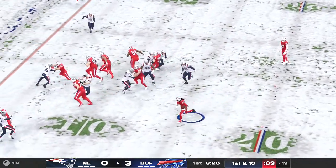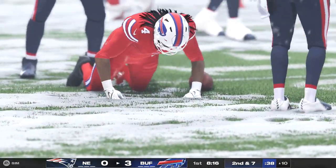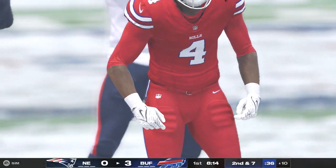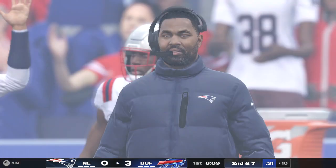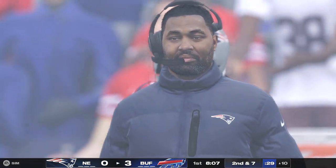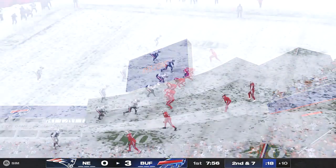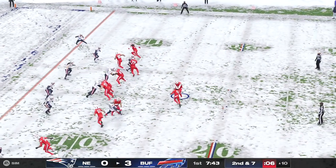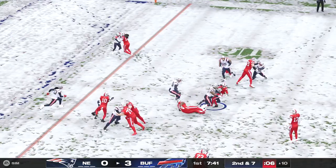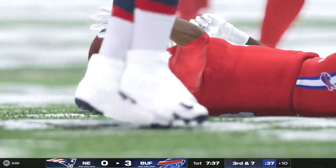Allen, gonna give it to Cook. And he'll take this forward for about three. It's second down. They'll keep it on the ground with Cook. It'll be stacked up at the line of scrimmage. No gain on the play.